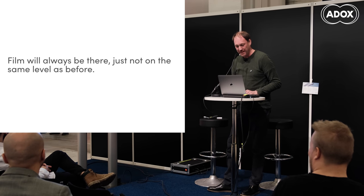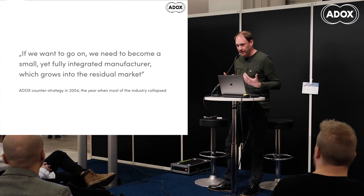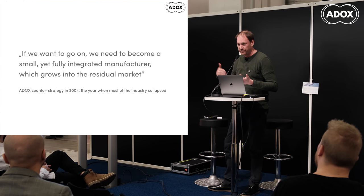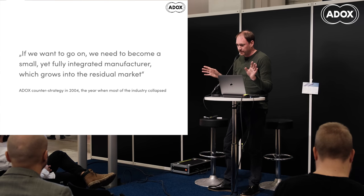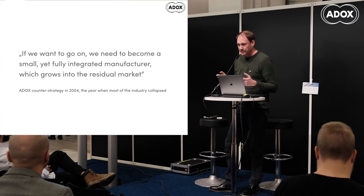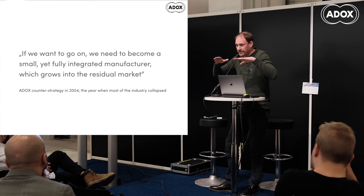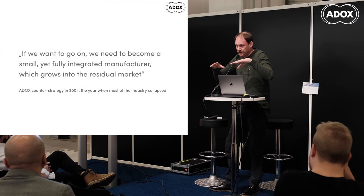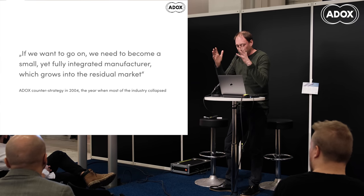Okay, next one. So we decided already in 2004, when Agfa in Leverkusen went bankrupt, that we have to found a new small company to grow into this residual market if we want to go on for the next 40 years. Because in our market economy, I don't want to say capitalistic because it sometimes has a negative touch, but the way we organize our economies, you have to grow. You cannot just stay or even shrink. It's impossible. You can't shrink because how are you going to pay your people? And you don't want to lay them off. So we always need something which is growing.